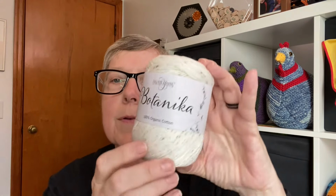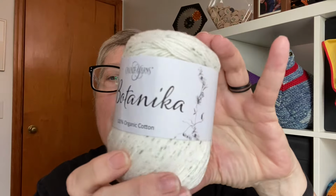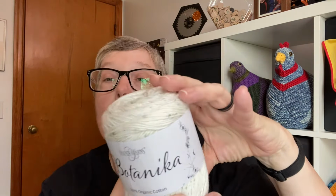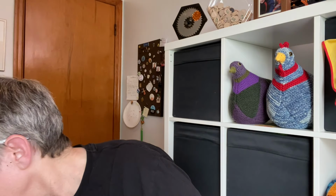And that's 100% cotton. And then there was another one called Botanica, 100% organic cotton. And it's kind of a speckled, very pale green. And it says here 100% organic cotton, and the colorway is 104. And so yeah, 2 skeins of yarn from them. All this is collapsing in a big pile.